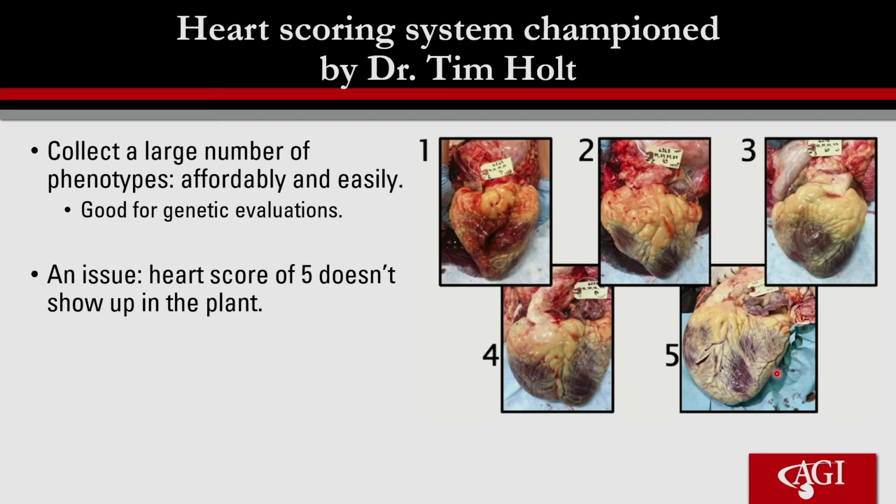The issue with this heart scoring system is that a lot of times, at least in the data that we've collected so far in a lot of different groups, we don't see a lot of these 5s in the plant, right? These 5s in the plant are the cattle that unfortunately didn't ever make it there. These are the ones that are succumbing at on average 110 days of age in the feeding phase because basically they've gone into right heart failure.